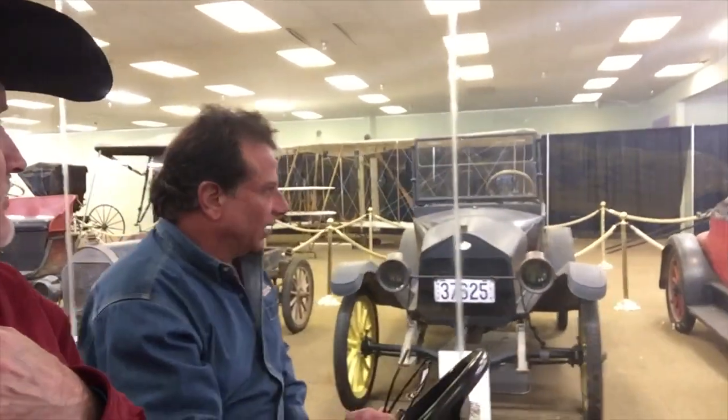Should we get a close-up view of the Wright Brothers plane? I can go right in there, yeah. All right, we're gonna get a close-up view of the Wright Brothers plane so I can do a Wright Brothers plane video on MustangMedic. See, we cover everything. And here is a close-up of the plane.